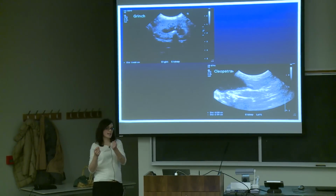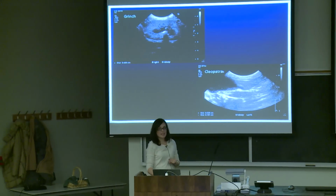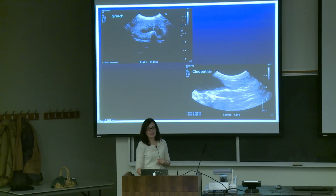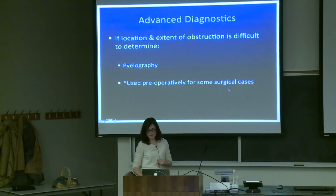So just as you're exiting the kidney, or just as the ureter is attaching to the kidney, we can start to see some mineral shadowing here and some very opaque material on ultrasound, diagnostic likely of ureteroliths in both cases. So for Grinch here, and then for Cleopatra down here.